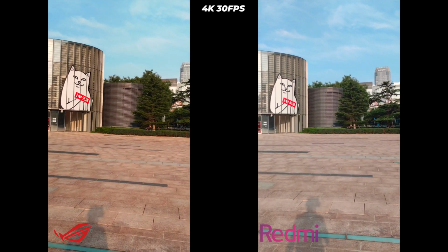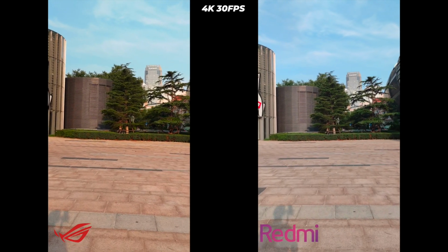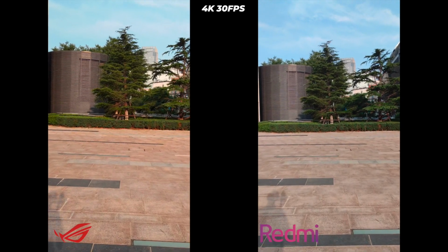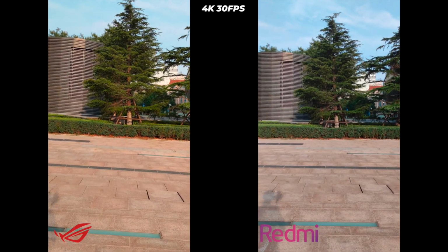Redmi K30 Pro reproduced colors that are close to life and yes, the video on the right is truly better in terms of sharpness and details. But aggressive electronic image stabilization created some jelly effect and ruined the video.